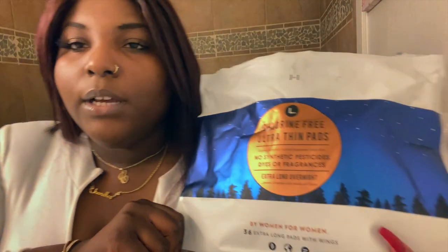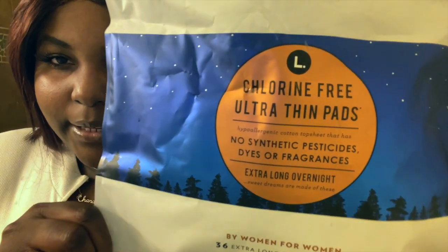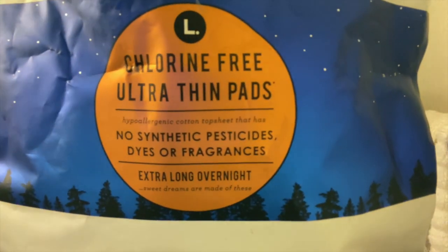My favorite brand of pad that I use would be this one. It's also a Target product. It's for like $7. I'll let you read the pack.